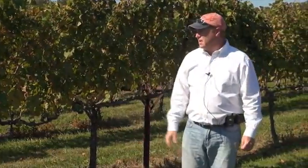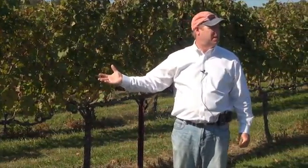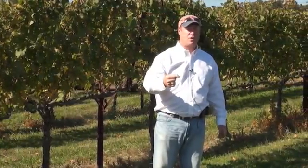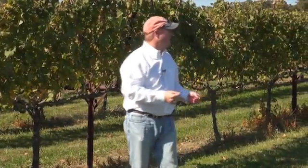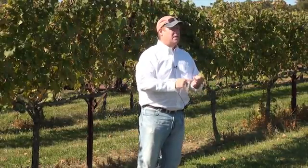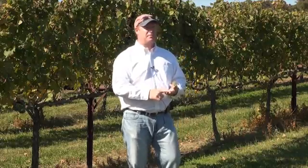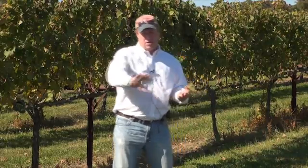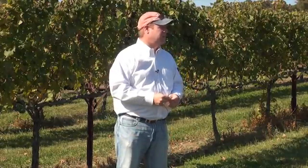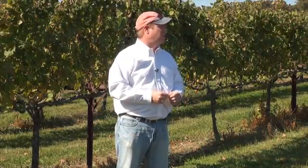Now, the other thing we have a problem with in the summertime is the possibility of a tropical storm or a hurricane or something like that coming into this area and dropping a lot of wind and a lot of rain in a short period of time. And that even goes into our harvest time into the fall as well. A hurricane coming inland could absolutely wipe out your harvest in a heartbeat.